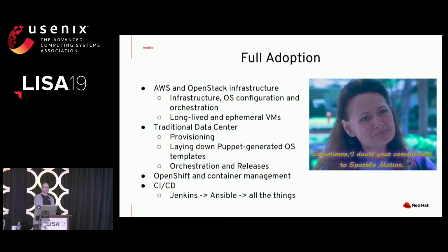So then we moved on to kind of full adoption of Ansible. And so this involved using Ansible to manage our AWS and OpenStack infrastructure. So this is top to bottom, everything in the host VMs, provisioning, day-to-day management, termination when that instance would go away. Also includes long-lived and ephemeral VMs, and really kind of using Ansible's configuration management system, being able to manage templates directly and manage files, in addition to orchestration.